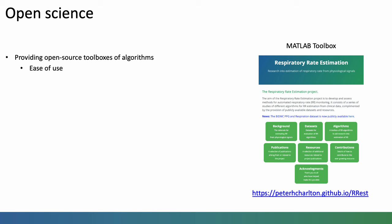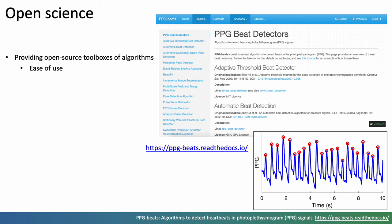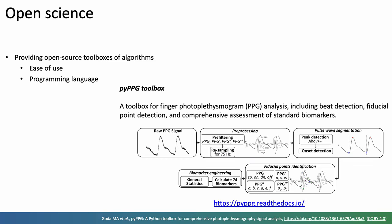And over time, we learn how to improve our processes. We realized in retrospect that this toolbox wasn't very easy to use, in part because each algorithm wasn't contained within a single function, but was spread across multiple functions. We're learning how to improve things all the time. So in our more recent toolbox of PPG beat detection algorithms, we have kept individual algorithms in individual functions. However, this is still in a programming language that uses proprietary software, and so we do hope to transition to Python in the near future. Indeed, some of our work already uses Python, such as the PyPPG toolbox, which we developed recently.